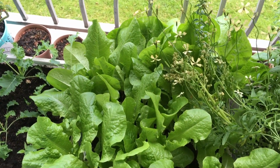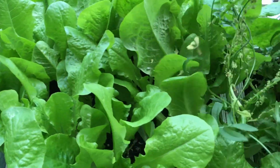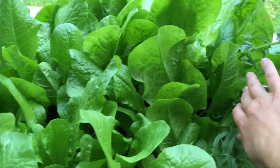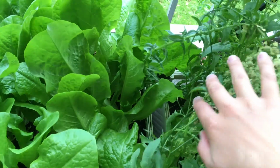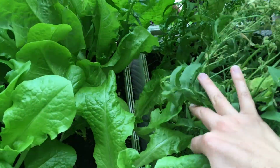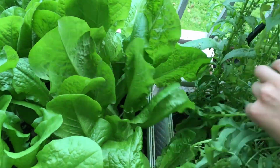Anyways. And again, the abundant container of lettuce. Gonna have to start going through it because it's a lot. And you see my spinach flowers and my arugula flowers are getting in the way here.